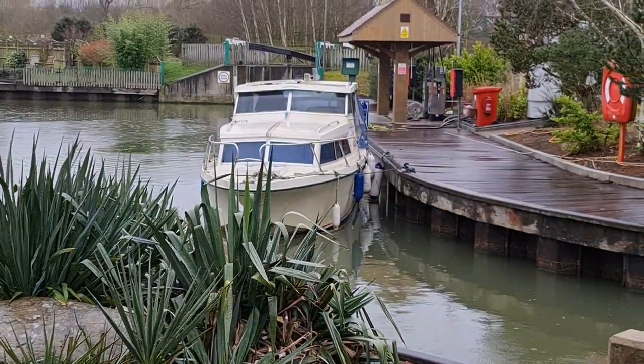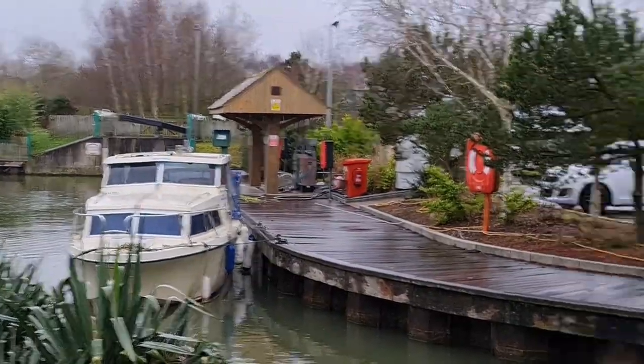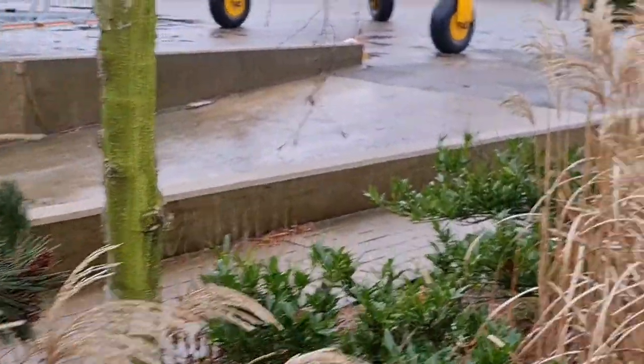That's it. I've left the boat at Burton Waters now for collection. So hopefully in the next day or two it should be going up this slipway.